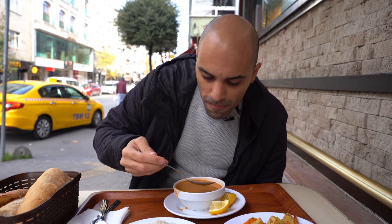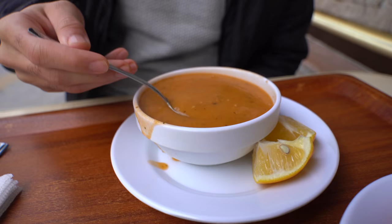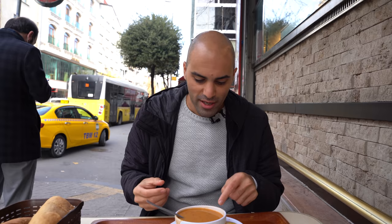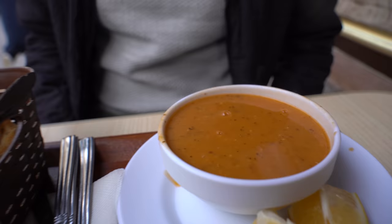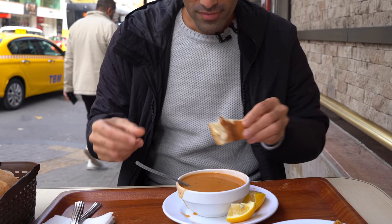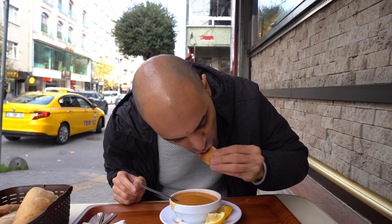It's warming me up. It's very good because it's thick. It's not watery. Sometimes you have soups that are too watery. Here you can really taste the spices, lentils, amazing. And what I see from locals, they just dip a bit of bread. What else do you want? You know, it's getting chilly. You get an amazing chorba at a local shop.